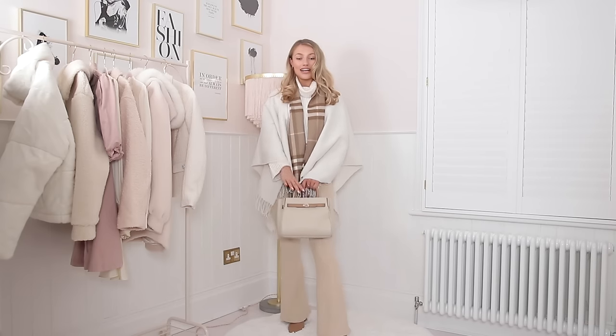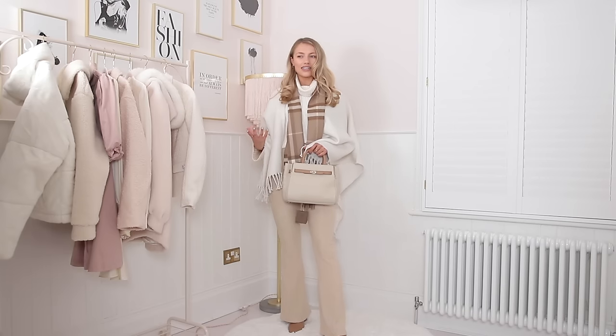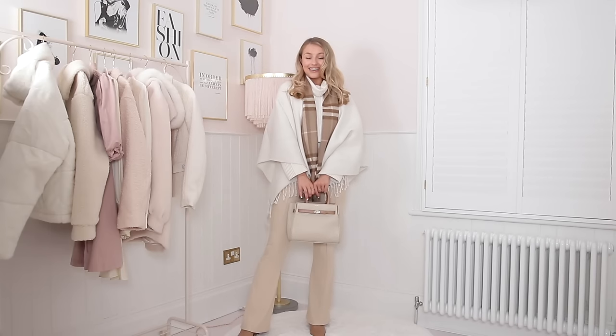So yes, I really, really love this whole outfit. I think it looks so high-end, luxe, expensive. In theory, it's really casual, but it also really makes a statement as well. And yeah, I'm just obsessed with it.